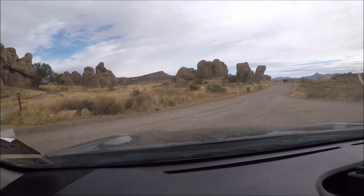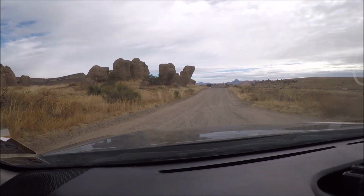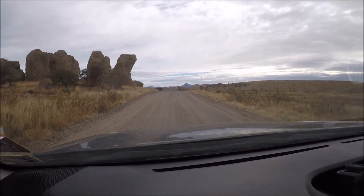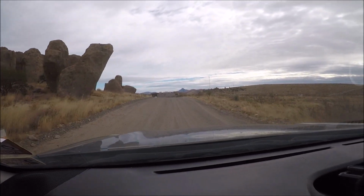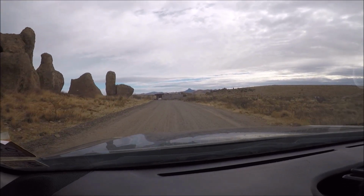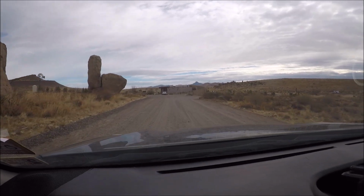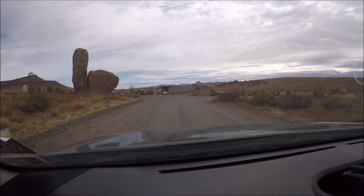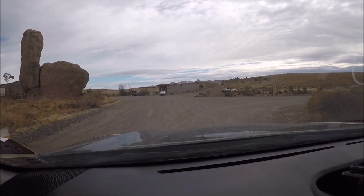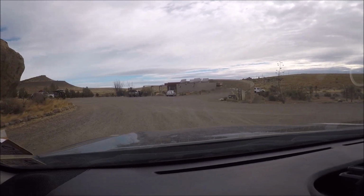Now, I didn't even see that camper. He's tucked up in there. I'm taking it nice and slow so the camera don't bounce all over the place, because if I didn't do that, that camera would be bouncing all over the place. Okay, here we go again. Which way do we go? I don't have any idea, so let's go this way.